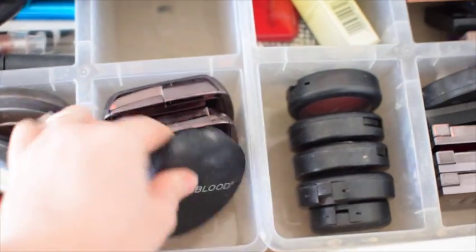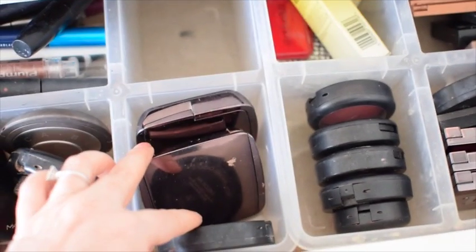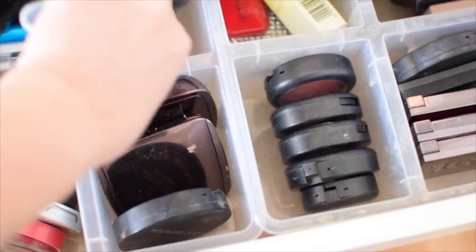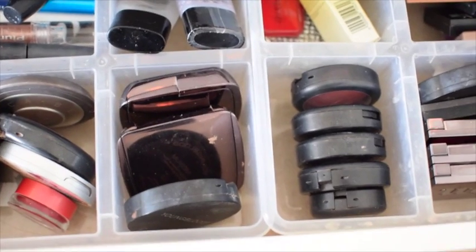Then in here I have my Youngblood setting powder, excuse the dirt of it, and then I have 2 of my Hourglass Ambient Lighting powders. I just adore these and can't live without them. I've hit pan on them and I have to say, a little bit devastated. I need to buy a few more again. I think I'm going to go for Ethereal Light this time.